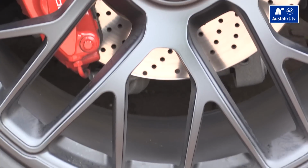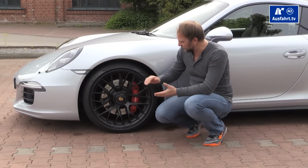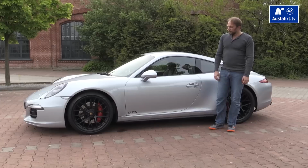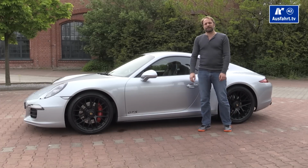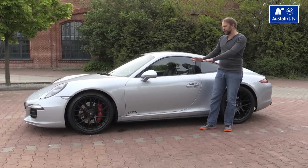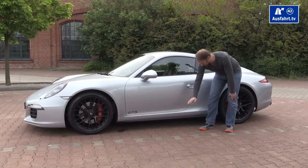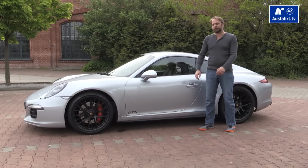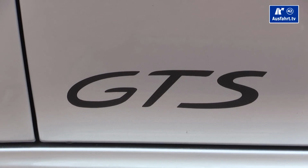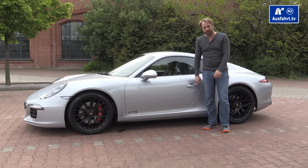However, our test car comes with the factory settings that you recognize by the red paint, and you have 340 millimeters braking discs. By factory settings, the GTS comes with PASM, Porsche Active Suspension Management, so the suspension can be adjusted electronically, and it is 10 millimeters more on the ground by factory setting already. By the way, the GTS badge here on the side is actually just a sticker, so you can rub it off or just tell Porsche you don't want it.